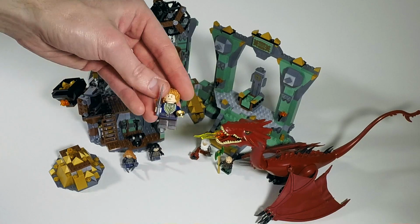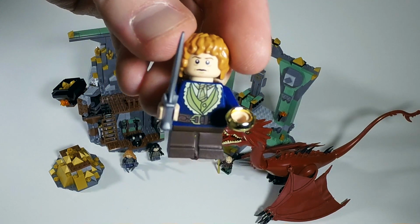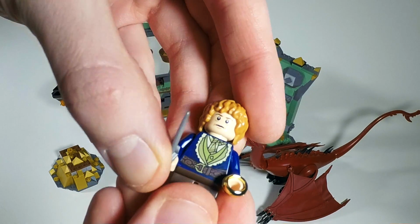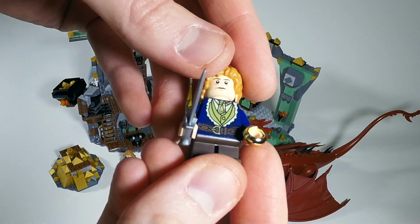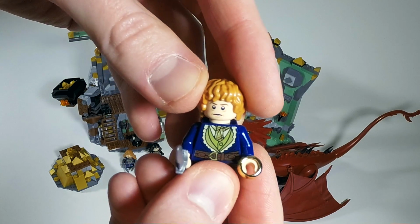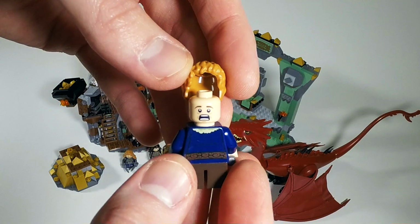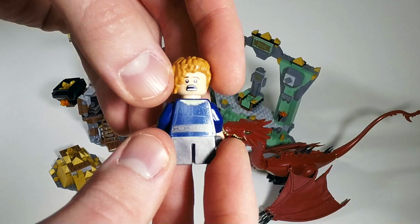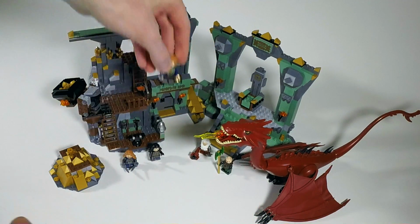So of course we've got Bilbo, because he has to be in pretty much every set here. He's got a nice warm looking cloak that I'm sure he got from Lake Town over his jacket. He's got the one ring, got the sword, got a serious looking expression on that side. And on the back, a very scared expression, most likely because Smaug has spotted him. Nice printing on the back of the torso as well, matching the coat.